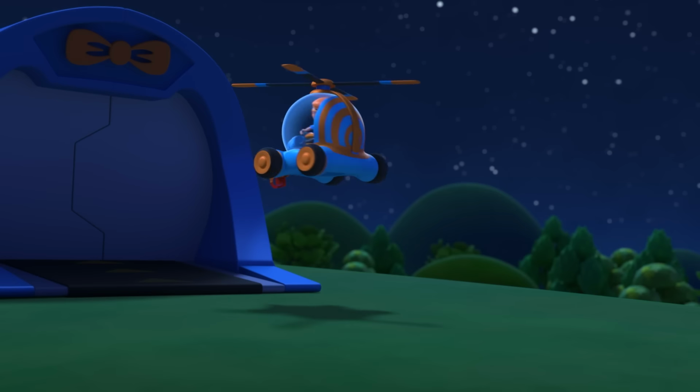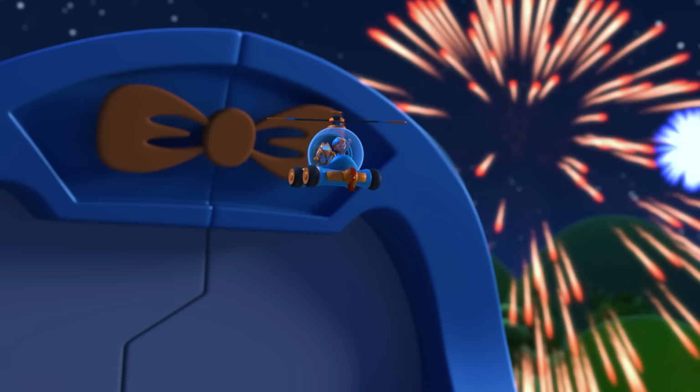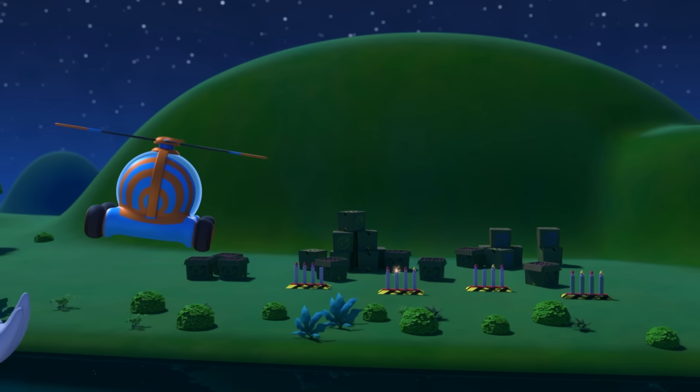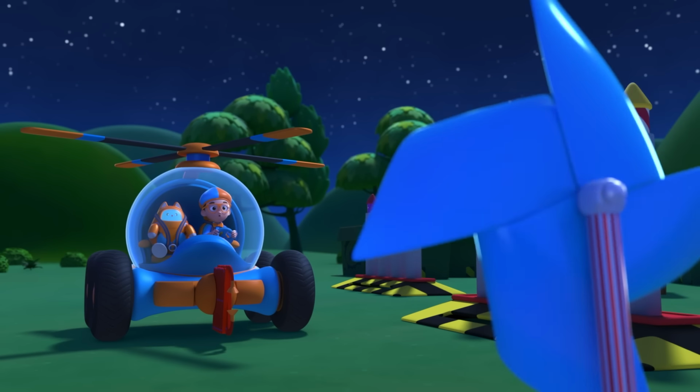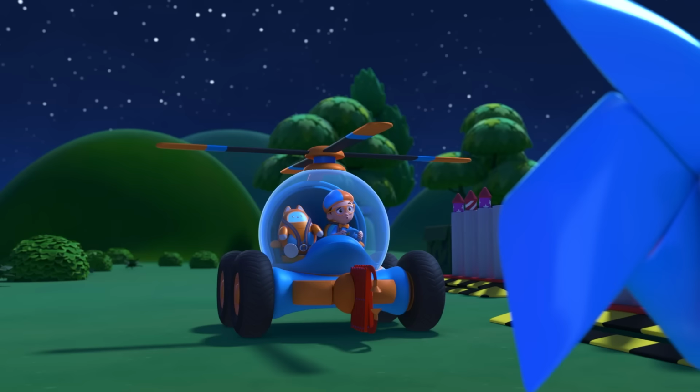Shrinking down! The Blippi-mobile is ready for adventure. Never get too close to fireworks. Be safe. Give them some space. Okay.